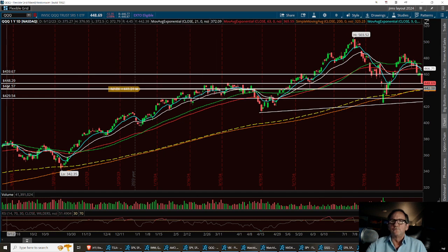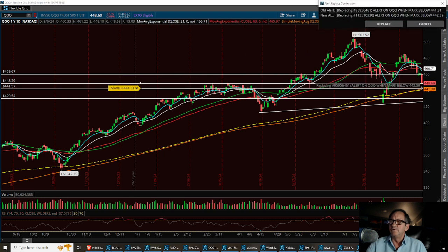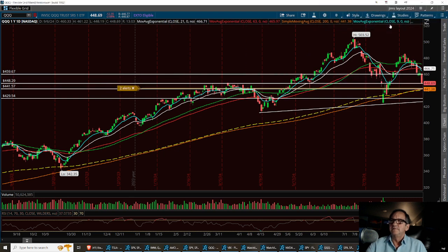It's right around 441.57, 441.31. Let's bring it up just a little bit, so I'll be alerted to the stock. And that's right around 442.39 for a support level. Now we do have a gap here, a huge gap. So if it doesn't hold that top of that gap, she can drop down and hit that 200.